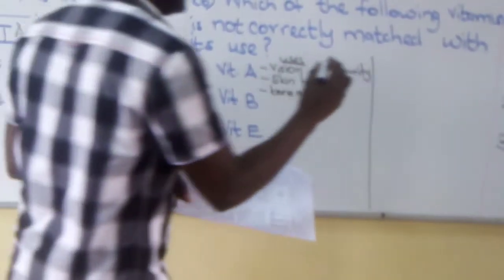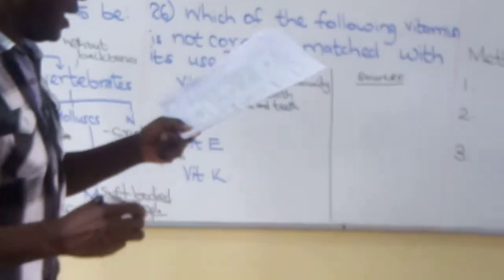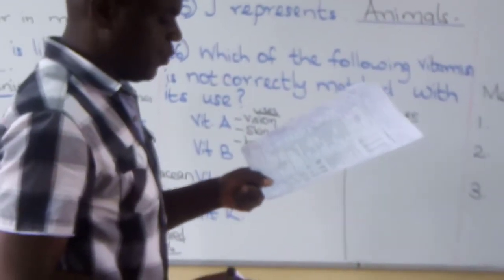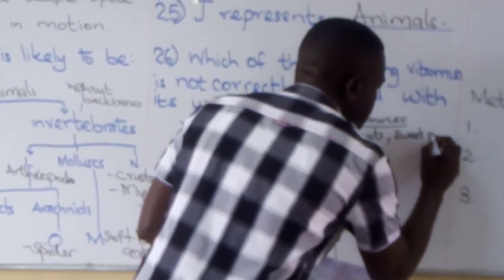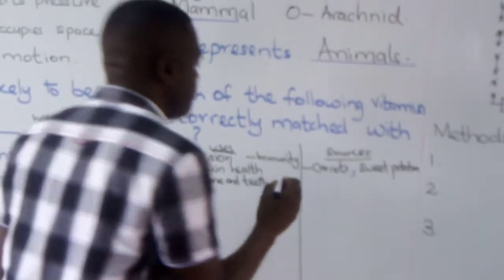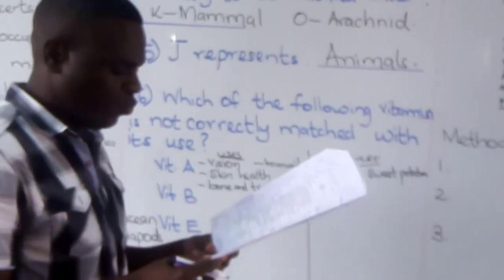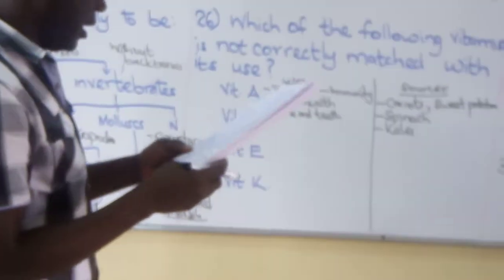What are their sources? Where do we get them? We need to know where we get vitamin A. We get them from raw carrots. We also get them from sweet potatoes, spinach, and kales. Kales are the sukuma wiki.